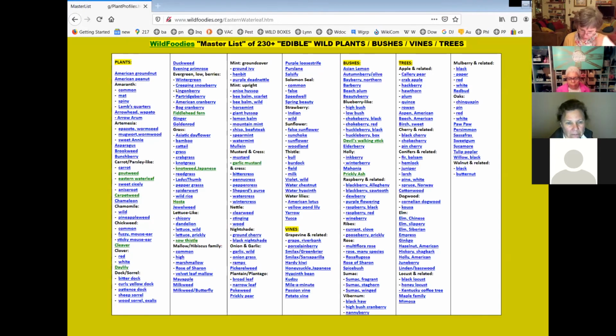Okay, any questions about the goutweed? Okay, so now you know, goutweed is to help cure gout. I love names of plants where they explain what they do. It makes it so much easier. Now, going from Bishop's goutweed to Devil's Walking Stick.